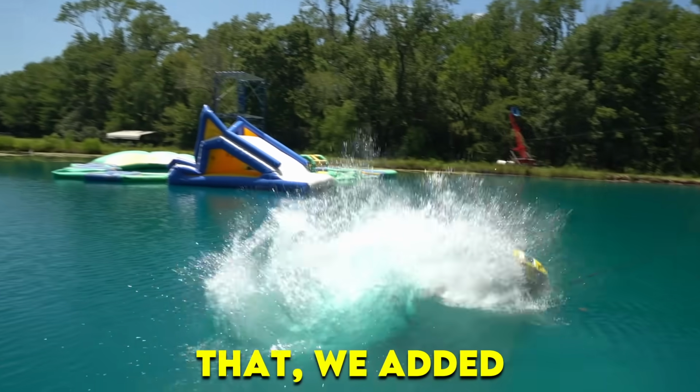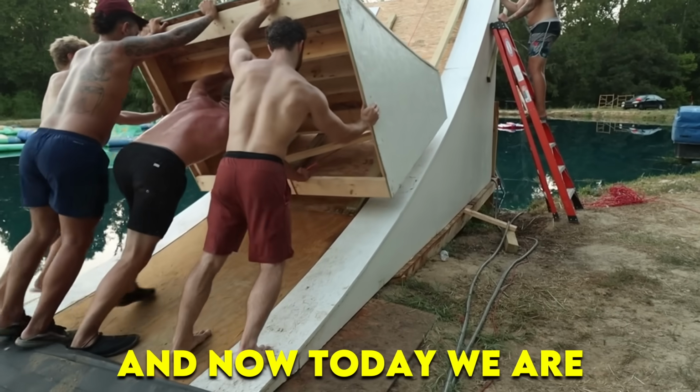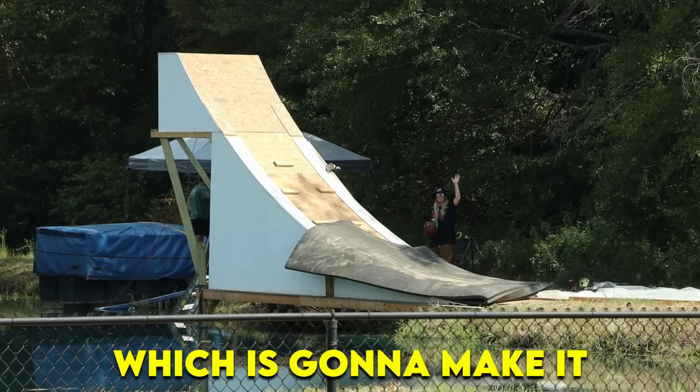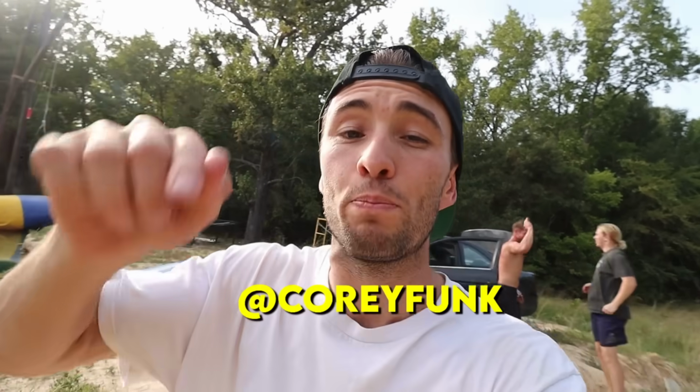Then after perfecting that, we added the 8 foot, and we got launched over 20 to 30 feet in the air. And now today, we are gonna be adding the third section, which is gonna make it the world's biggest slip and slide jump in my backyard. We're getting ready for the 12 foot, so in order for us to put the 12 foot on, we need to have successful jumps on the 8 foot, and then we'll be able to add that final piece.